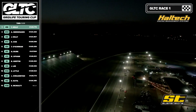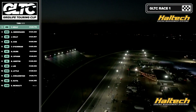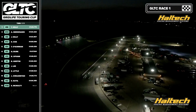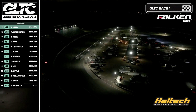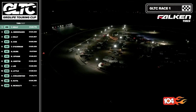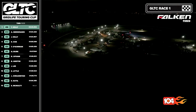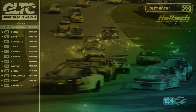Unbelievable race by Andy Smedgaard. Justin Kelly also had a fantastic fight. Really solid, clean racing. We were 3 wide into a hairpin turn at a Roval, and we didn't touch fenders. How do you do that? It's unbelievable racing. I think this series demands really, really clean racing. And drivers have responded and given each other respect and space when necessary, but made it so that we can watch great racing without having to do body work at the end of the weekend.